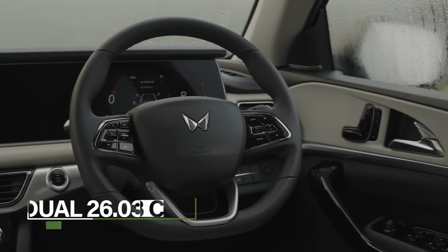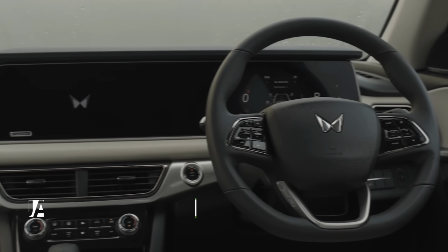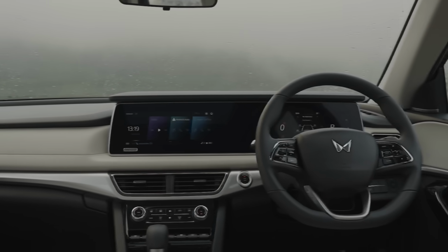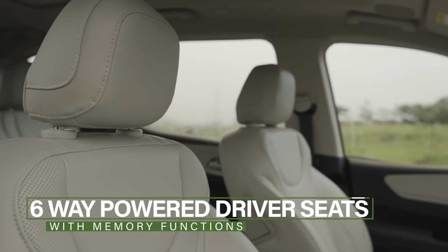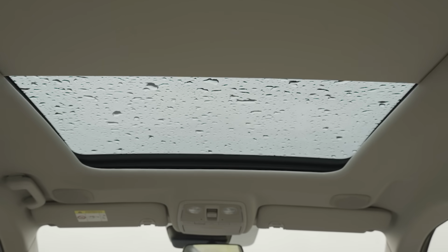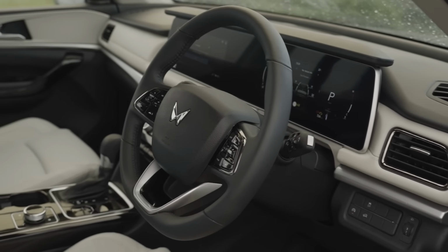Just look at this fantastic dual 26.03cm HD super screen. This certainly gives a futuristic look to the car and interiors. But that is not all. We have a 6-way power seat with memory functions, personalized safety alert, ventilated seats and the panoramic sky view. With all these features, the interior of the XUV700 feels like the place one would love to be in.